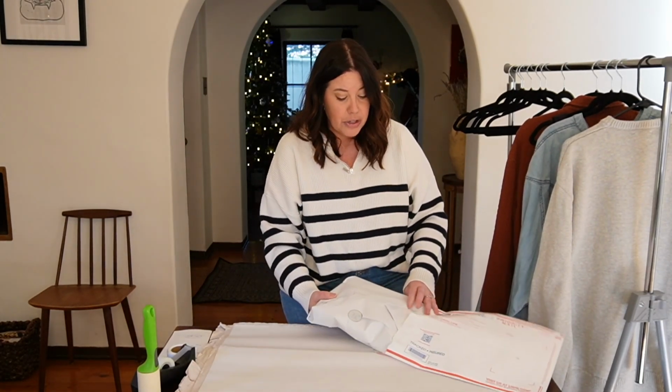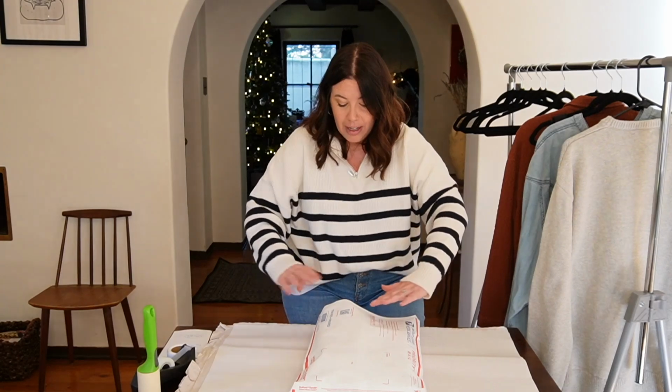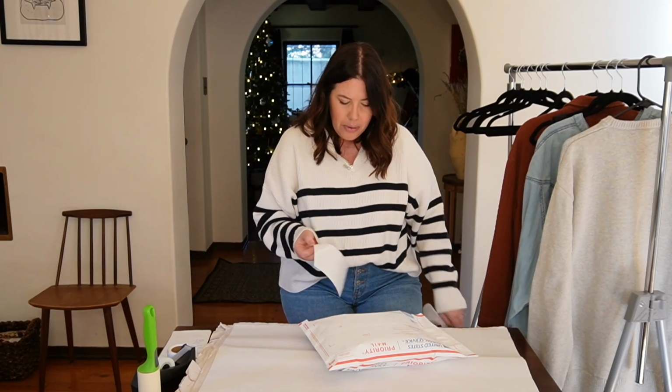And y'all, these sweaters are just so cute. And they're really well made. Again, 100% cotton, really adorable, and apparently very collectible. So very happy about that one. There we go.